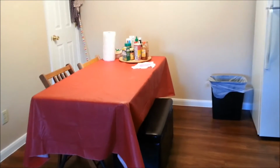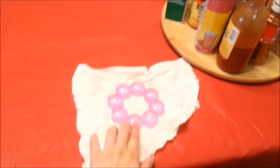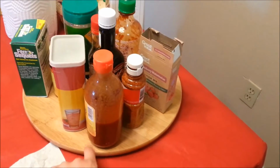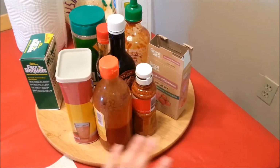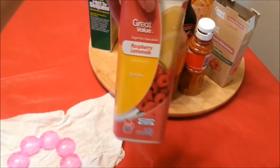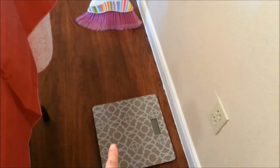To walk into our kitchen, we have to go through our dining room, and this is our table and then our chairs. This is Ellie's little teething toy that I bought for her. I have this Lazy Susan, and I just keep our sauces that we use, and just lemonade drink mix. And over here I just have my broom. I have my pail, I believe that's what they called, and then I have my aprons.